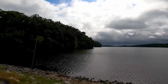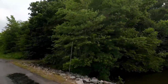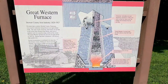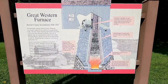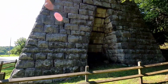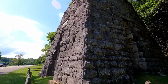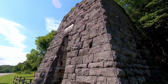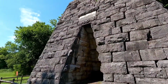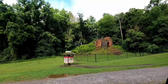It's impossible to even pass through Land Between the Lakes without seeing one of the great iron furnaces. These massive stone structures were hand-built in the mid-1800s all over the Land Between the Lakes area. They were used to smelt tons of iron at over 3,000 degrees before the company that built them went out of business in the early 1900s. This one on the main byway is by far the most well-kept, but the ruins of other ones can be found strewn all over Land Between the Lakes.